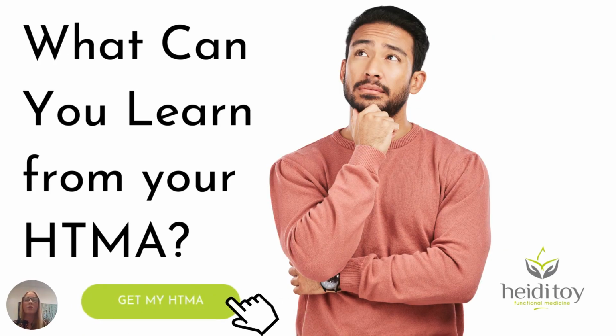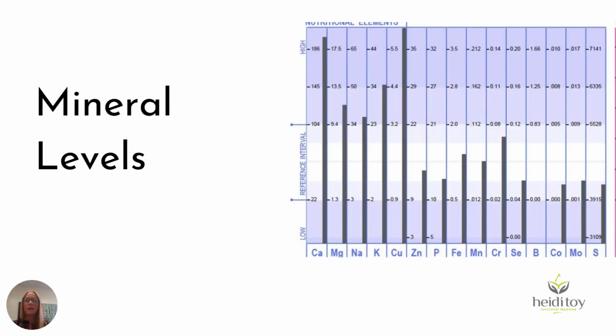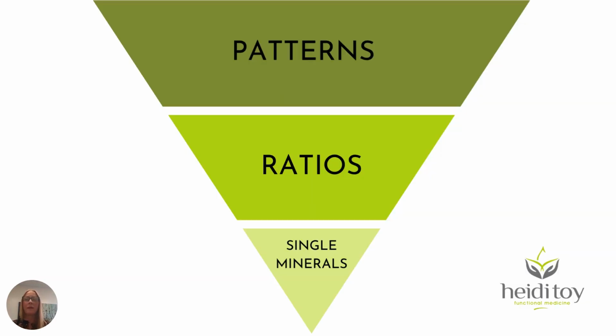So what can you learn from your HTMA test? Well, let's find out. Because hair tissue is a sample of soft tissue, you can see minerals at a cellular level. However, it should be noted that HTMA is not just about mineral levels specifically. When we read and interpret your HTMA, we will take into account the single mineral levels, of course, but we will also look at the ratios between these mineral levels and the patterns.